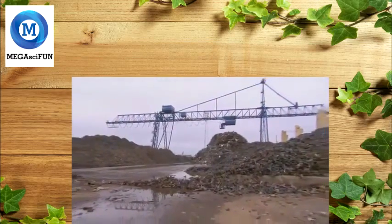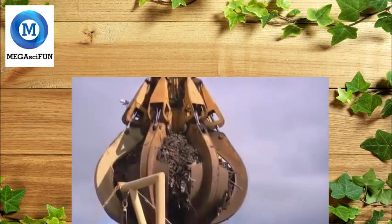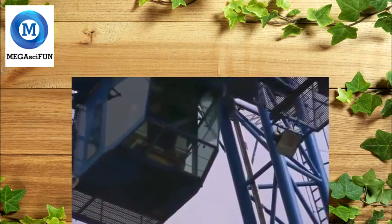65 hours in, and the stocks of frag are steadily reducing. But that still leaves thousands of tons to load, and only 7 hours to complete the job. Time is running out.